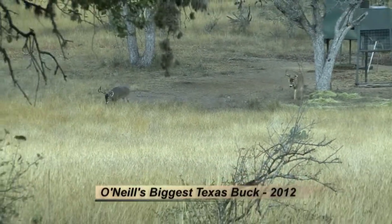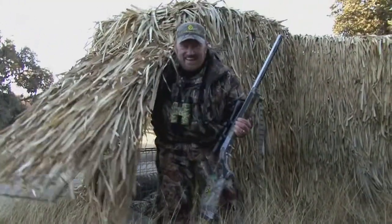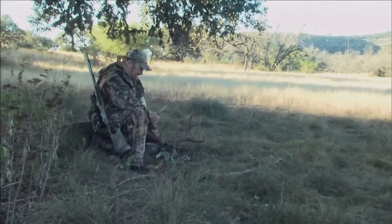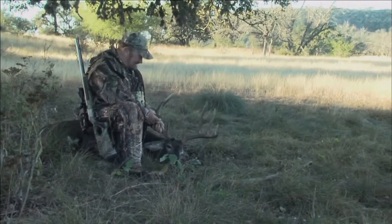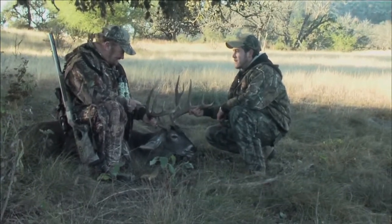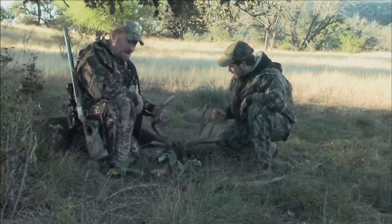Got him. Stick with the one on the left. You got him. I have him. Takes us up in the hill country. Got a sticker. He's a 12. What do you think? 150? Something like that? I'll say he's gonna go 160 or better. I still think mine's a little bigger. That's pretty right there. We'll take the back straps out. I'm real proud of it. 88 yards. Good shot. Good job all around. Thank you. I'm glad you got to see this.